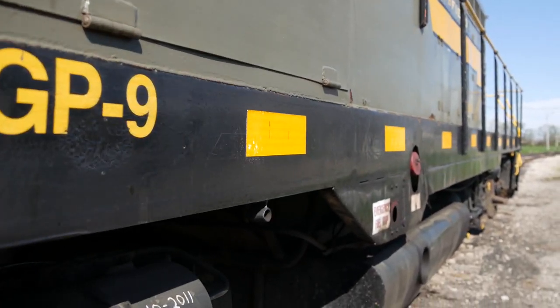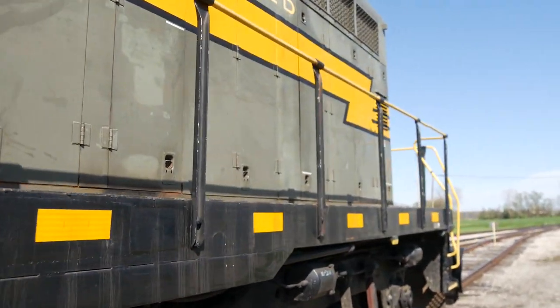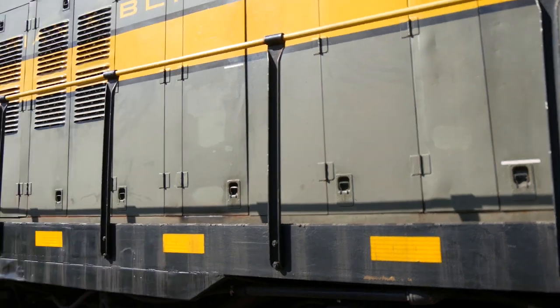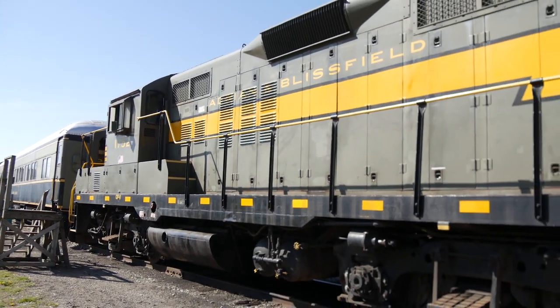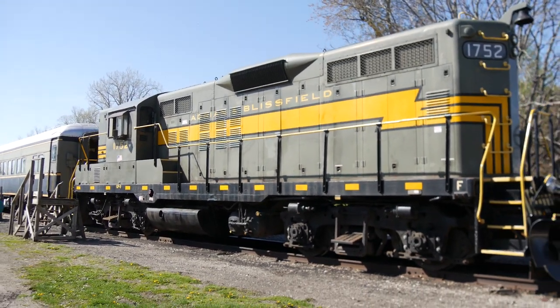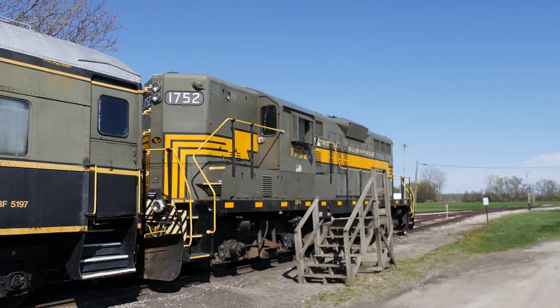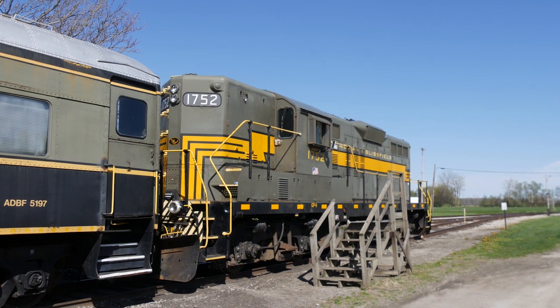A select handful of these engines can be seen around the country today, but they are getting harder and harder to find. For example, the Chesapeake and Ohio had 363 units, however only a handful still survive. One is likely to find GP9s today in rebuild form as GP9Rs. The Wheeling and Lake Erie, plus Canadian National's subsidiary, the Grand Trunk, used these engines as yard switchers in their respective yards.